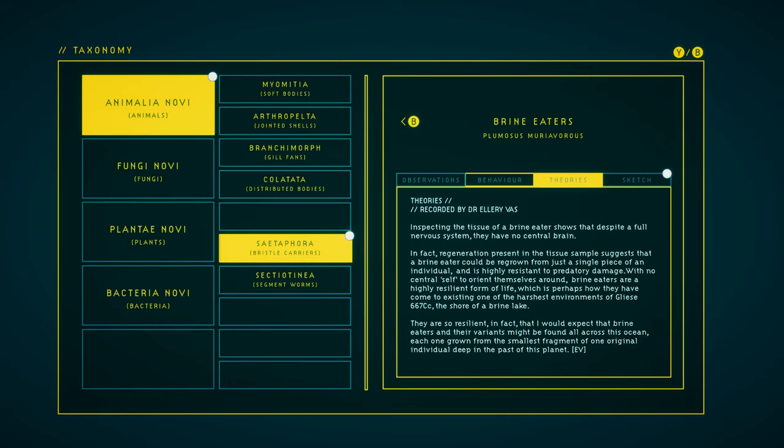They're so resilient, in fact, that I would expect that brine eaters and their variants might be found all across this ocean. Each one grown from the smallest fragment of one original individual deep in the past of this planet.